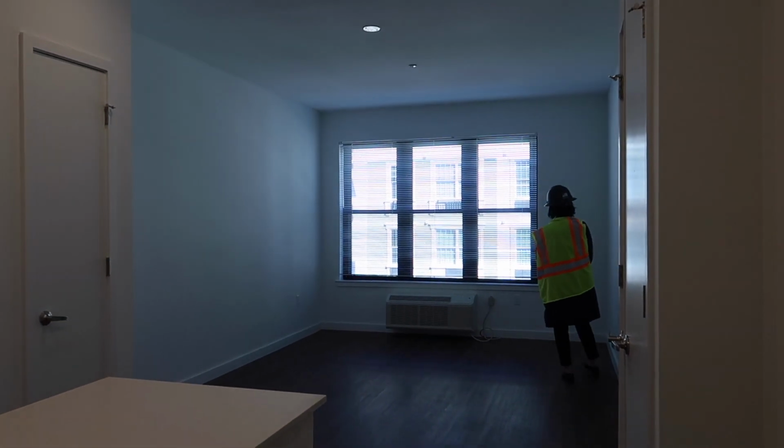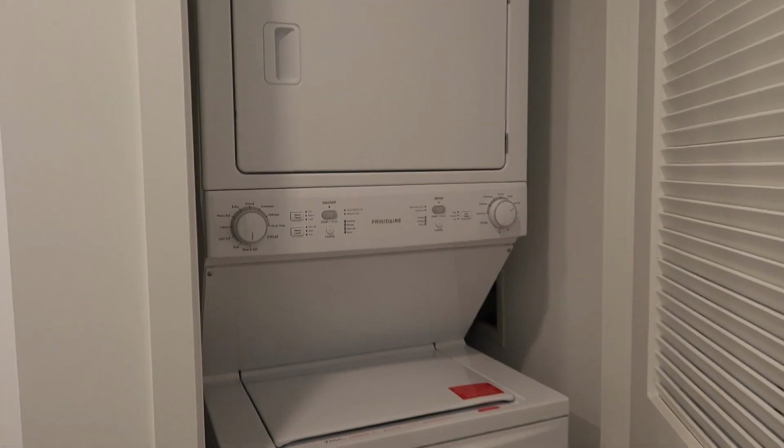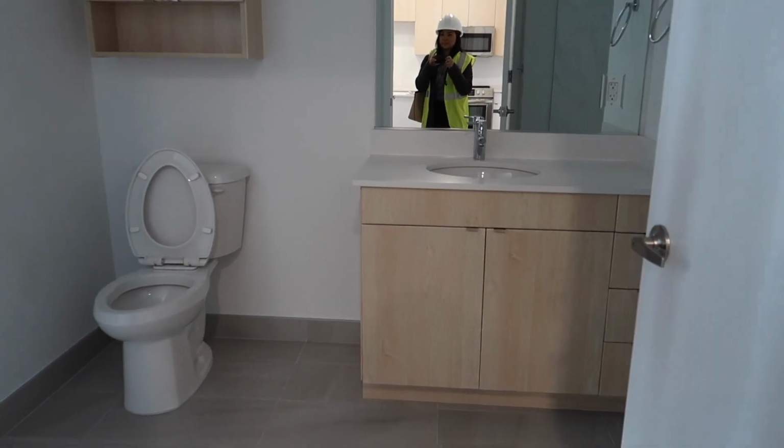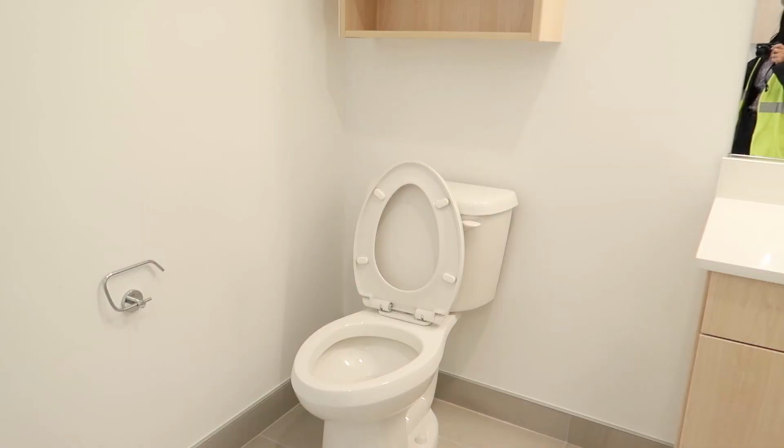I love this unit just because there's a lot of closet space. There's a lot of storage for everything. Yeah, there's a lot of pros to this. We were almost like, oh, this is definitely going to be the one. But then we got home and started thinking about it more.